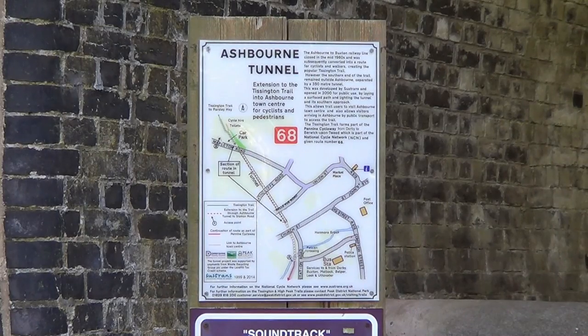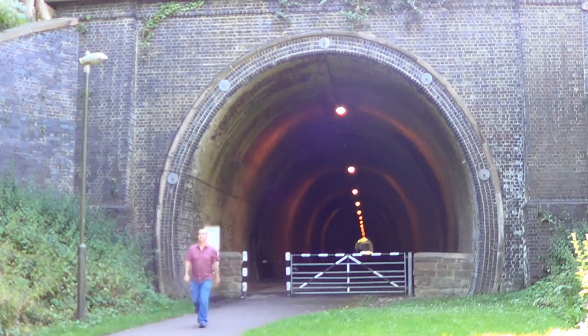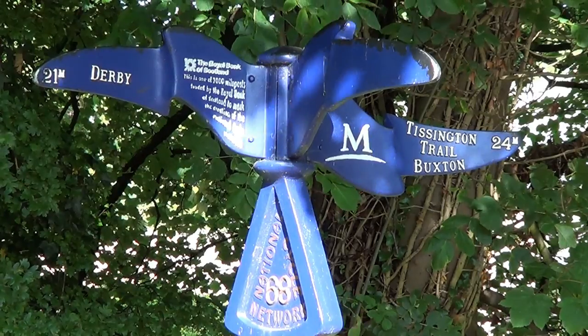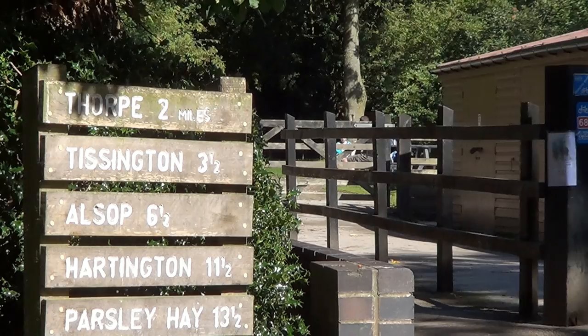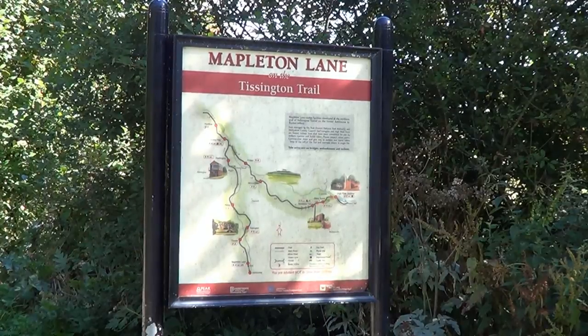The London and North Western Railway opened its line between Ashbourne and Buxton in 1899 and closed it in 1966. This line was purchased by the Peak National Park and Derbyshire County Council in 1971 and reopened as the Tissington Trail for cyclists and walkers. The southern end of the trail begins just out of Ashbourne and passes very close to Tissington, Hartington, Dovedale and other attractive places, so it is easy to work out an enjoyable day's tour. So, let's have a look at some of the Tissington Trail.